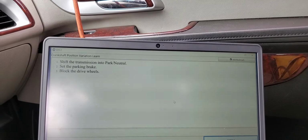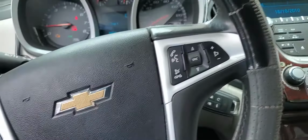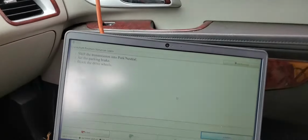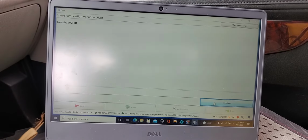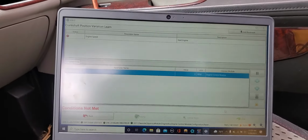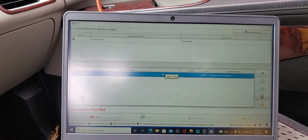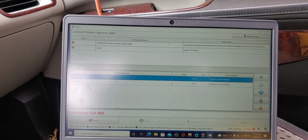Shift the transmission in park, set the parking brake. Okay, I'm gonna set the parking brake. Okay. Car ignition on, just done. Ignition is on. Temperature also must be okay. AC is off, it's true. Condition not met. Why? Maybe the temperature. Engine speed is zero. Maybe the temperature. Yeah, the engine temperature.